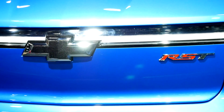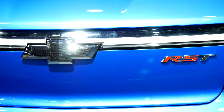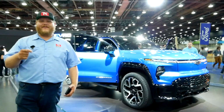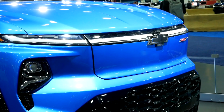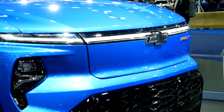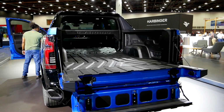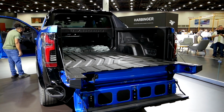But now let me tell you about this thing, because it's pretty cool too. This is the RST First Edition. Now it also gets just the same 400 miles of range as the work truck. When it comes to charging, this thing can take a 350 kilowatt fast charge. That's going to give you about 100 miles of range back in just 10 minutes. And again, like the work truck, it also offers those 10 power outlets.